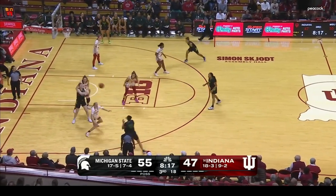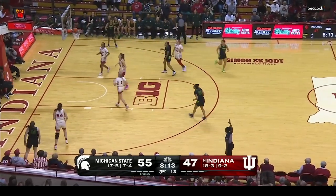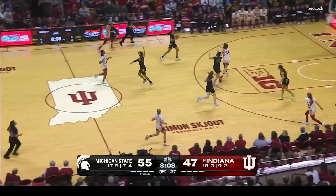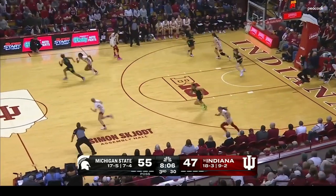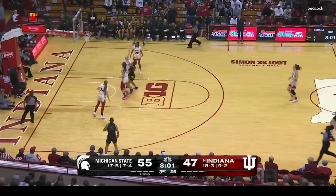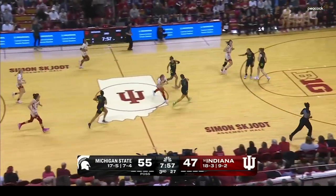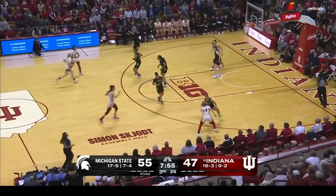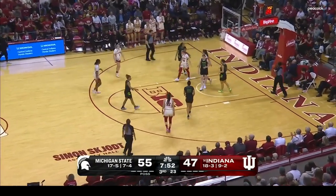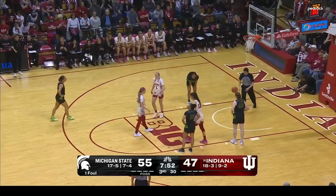Arolt now wants it. She'll bring it beyond the perimeter. And that's a rare miss for Arolt. She had been 4 for 4 from long range as Joyner sprints down the floor out of nowhere for the steal. The floater doesn't fall, and Scalia now with speed the other way. Scalia putting it on the floor, something this coaching staff likes to see. Incredible, her efficiency, the way she can work out in the paint.